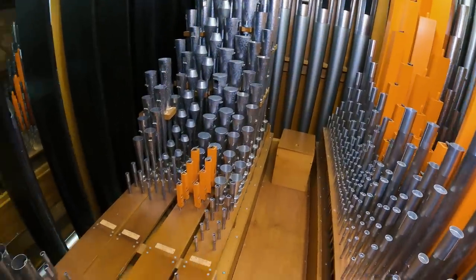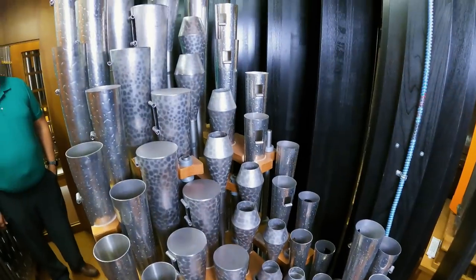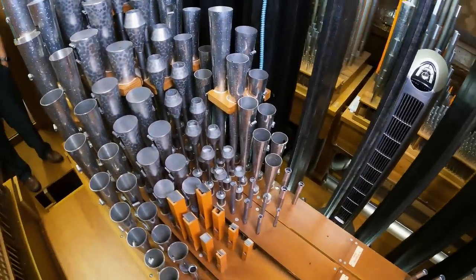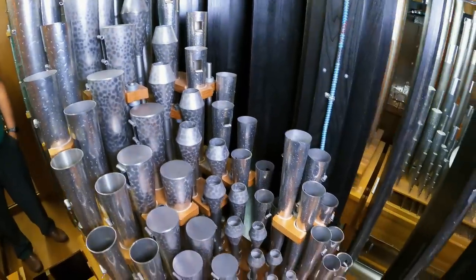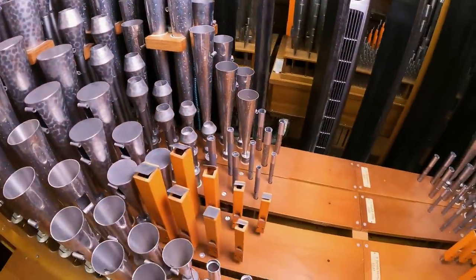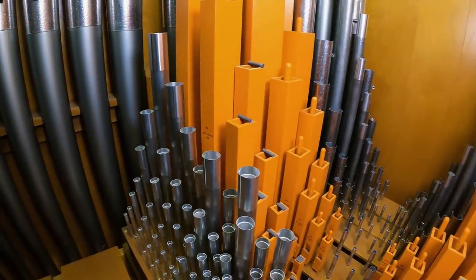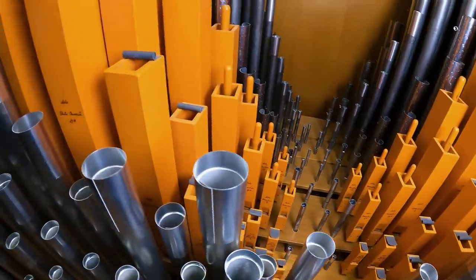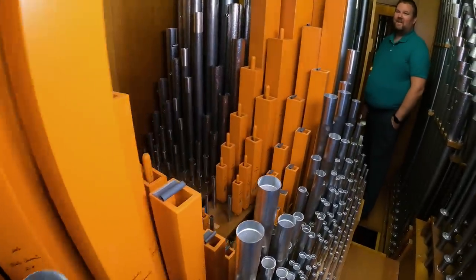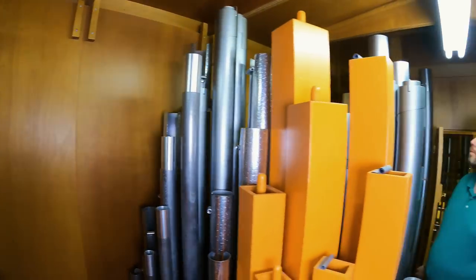The basses are off on the edge, and then here in the main chest we have most of the treble pipes. Trumpet. Examining the English horn there, you can see next to the trumpet. And there's the French horn with the double scrolls. And there's the base of the 16-foot bombarde against the wall. And there's the 7-rank mixture. And lots of Kilgen flutes. Our grand diapason against the very back wall.